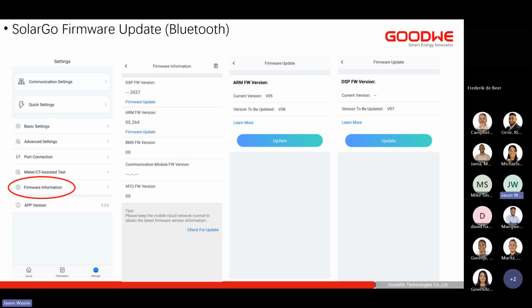So we're looking now at the firmware updates via Bluetooth updating on the SolarGo app. So again, if there are any updates to either the communication module or the ARM or DSP, where it says firmware information, next to that arrow, there will be a little red dot to tell you that there is an update available.